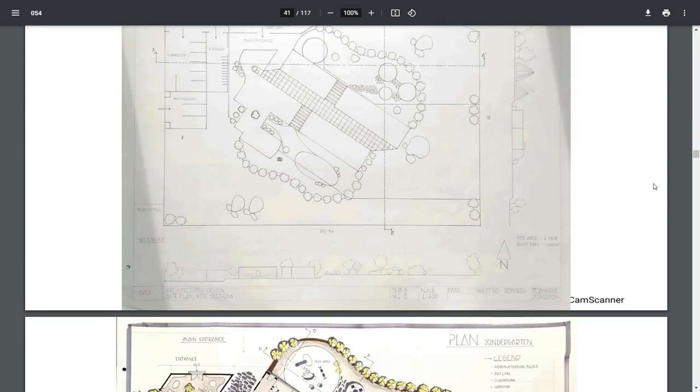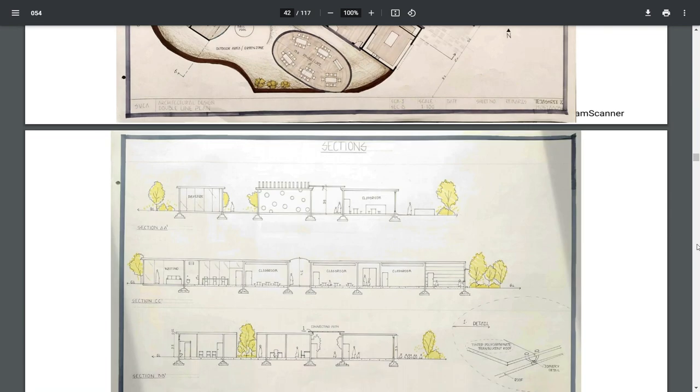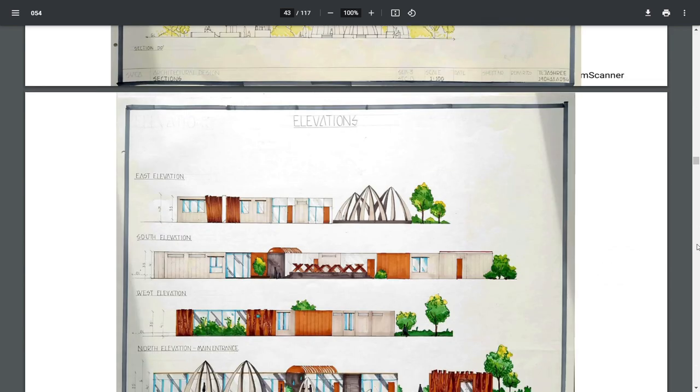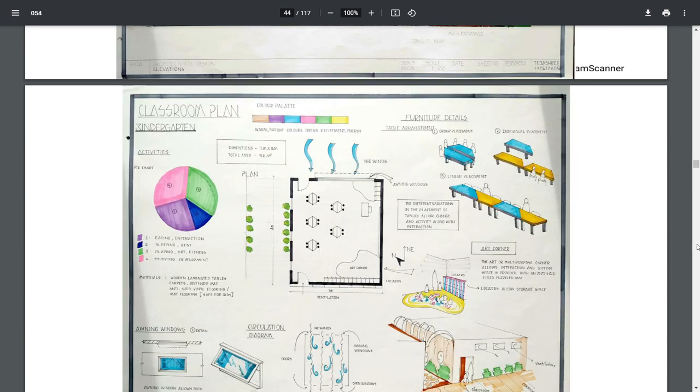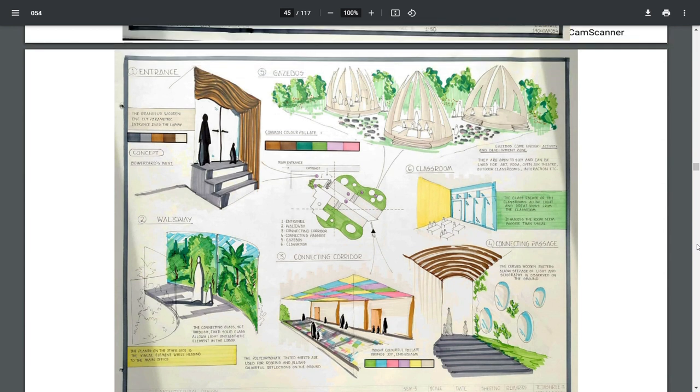So this is the literature study, the site plan, and it is well rendered, but you can't really see it in the scan sheets, and these are sections and elevations. And this is the classroom plan, and these are my views.